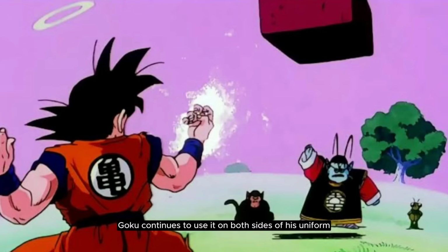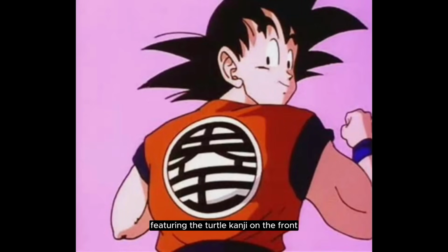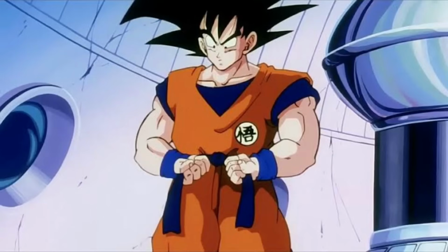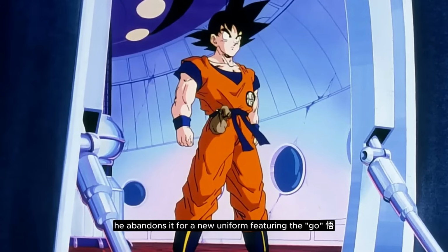Goku continues to use it on both sides of his uniform until he trains with King Kai during the Saiyan arc. Once he completes his training, King Kai presents him with a new uniform featuring the turtle kanji on the front and the two kanji for King Kai on the back. But once he arrives on Namek, he abandons it for a new uniform featuring the Go, which we'll see later, kanji on both the front and back.